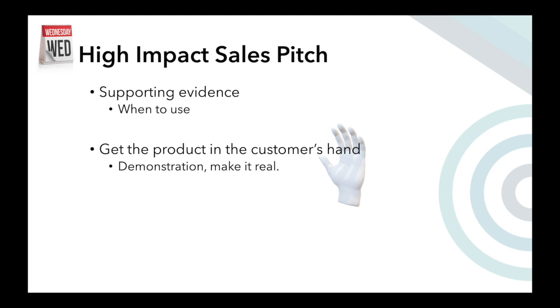Get them to engage with you and actually make it as real as you possibly can. And also, credible third-party endorsements are so useful as supporting evidence and proof. I say the word credible because if you choose the wrong person and this person isn't either liked or credible within an industry, it can backfire on you.